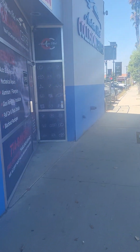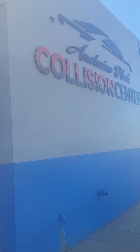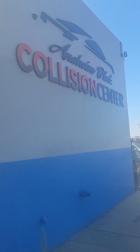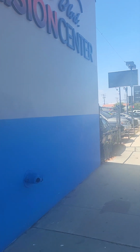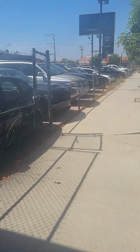The lady seemed very enthusiastic, really friendly, really nice. She says, yeah, you know what? We get a lot of kids that come in here, Collision Center, Anaheim. She's like, I don't have anything for them. That sounds great. She was like, I'm leaving soon. Do you want to come by Monday? And I was like, I could be there in like 15 minutes.